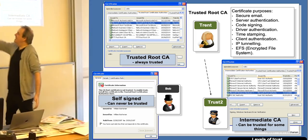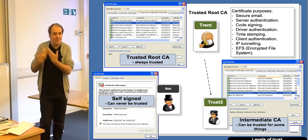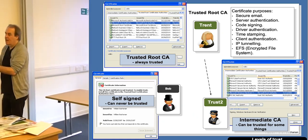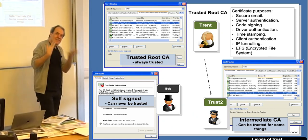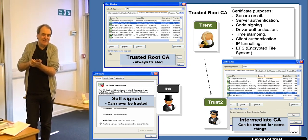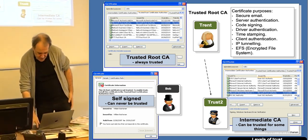And then the last one is horrendous. It's self-signed. It's basically saying that I prove myself and should never be trusted. When I send references for students, I sign it myself, and they think that's actually trusted. So self-signed certificates should never really be trusted.